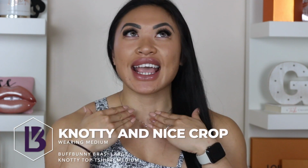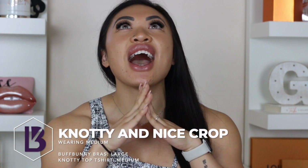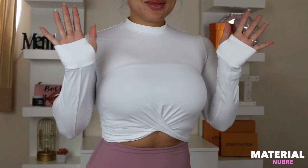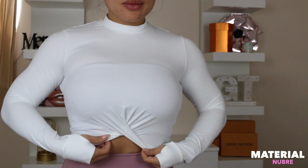Another piece that is kind of making a return, but putting a twist on it, is the Naughty and Nice crop. So this is a long sleeve and it has a mock neck, which I love, especially in the fall. You can catch me in turtlenecks all the time, so I love that this is a variation of a turtleneck. Love the thumb holes.